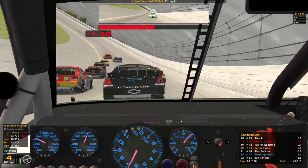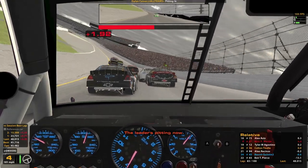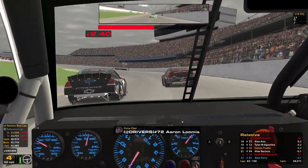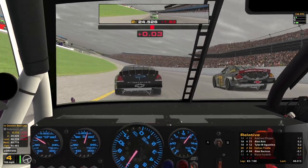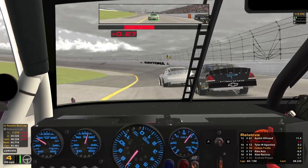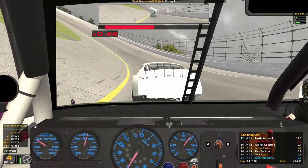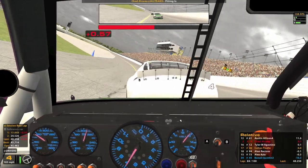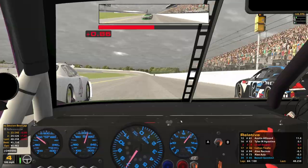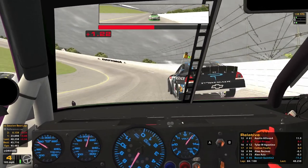Huge checkup for some reason. I guess because they're trying to sort it out. Oh my gosh. Guys getting really close to one another. Lots of checking up there. Yeah. Are we gonna be back on the lead lap? Stay low. There's a much sketchier entry than I was going for. Clear high. Chad's pitting in. I don't think they're supposed to be that narrow. Yeah, I was gonna say.